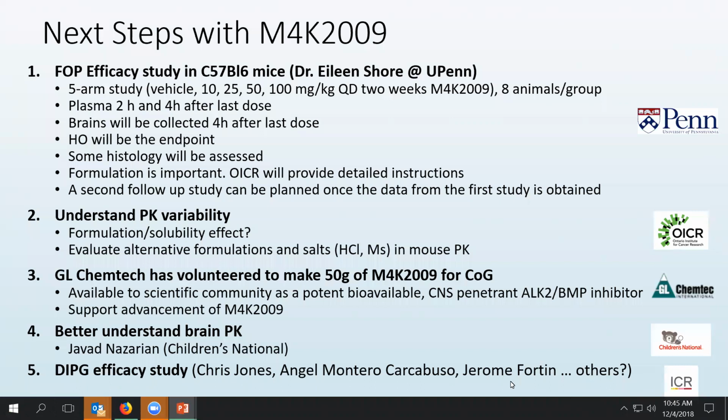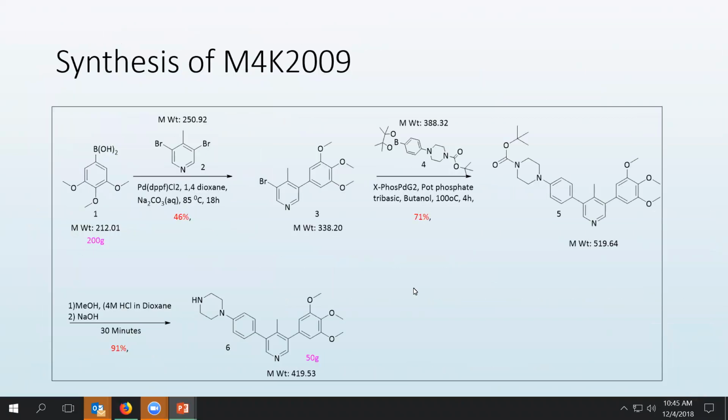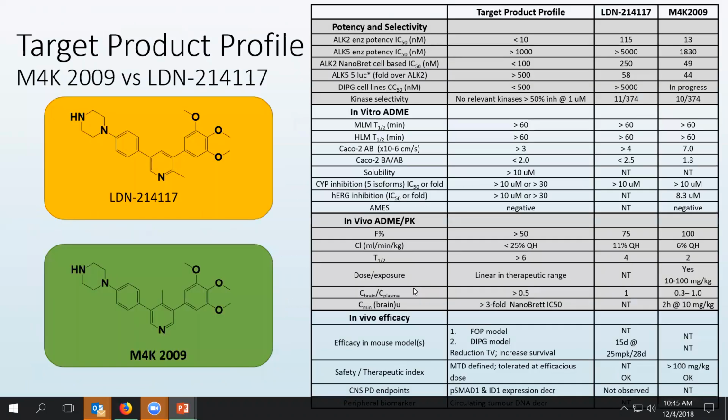And Jerome, you'll see that he has some interesting models and some interesting capabilities that are coming up. And Chris and Engel both have this DIPG-7 DIPG model that is certainly one that we could move into. So the target product profile of M4K 2009 is really stacking up to look pretty good and to match what we're looking for in a potential candidate in this project. But until we have the efficacy, we can't nominate this thing yet.